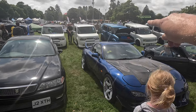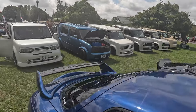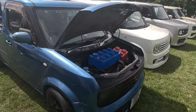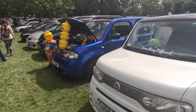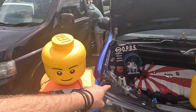Have you seen all the Lego? Yeah, look at this one. Look at the giant Lego head. Yeah, look, a Lego engine on this one, Eloise, look. What? That one's got a Lego engine. Look. It's got a Lego engine. And that's made of Lego heads. Those are the Lego things.